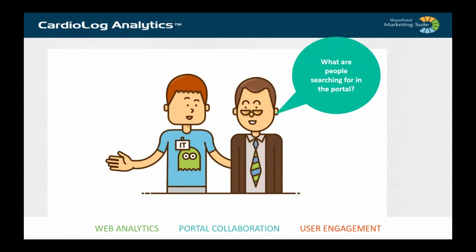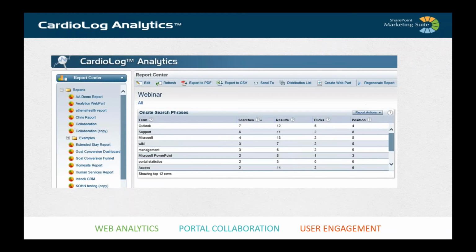Search. A huge part of any intranet these days. Search allows us to find content that we can't find and so forth. And once we can analyze search and find out what content people can't find, we can help by surfacing that content. And so the key is to make sure that we are aware of what content people are looking for.